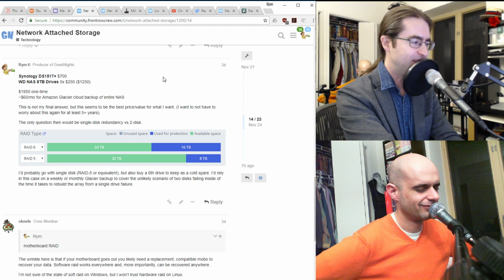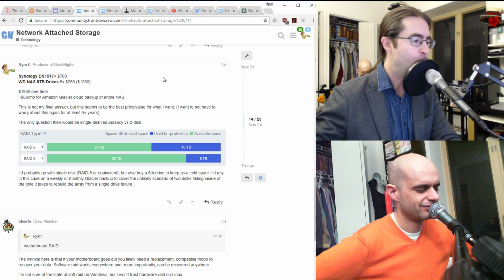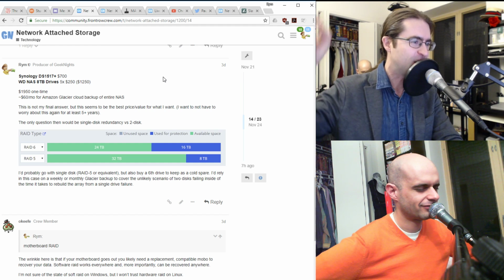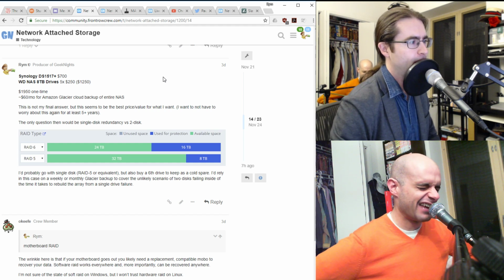But RAID 5 is worse, because when you put a new drive in to replace it, now all the existing drives have to work overtime to rebuild the array into that new drive. Correct. Increasing the chance that one will fail before it finishes, because those are the drives. I feel like you're still pretty safe with a RAID 5.